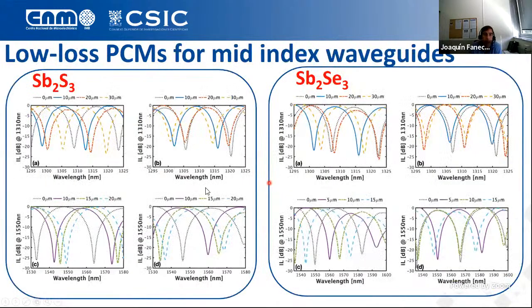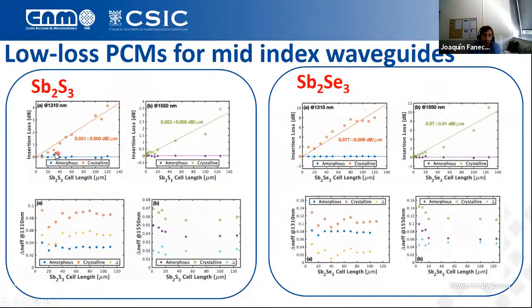What I mean is that, you can see this is the amorphous state and this is the crystalline state, and they maintain the same extinction ratio. That means that the losses are really small, which is really important for the community due to the fact that we are finding low loss materials that are non-volatile in both states. So the losses you can see in this case in the crystalline state are really low. Here the same. You have a big change in the phase, the effective refractive index.